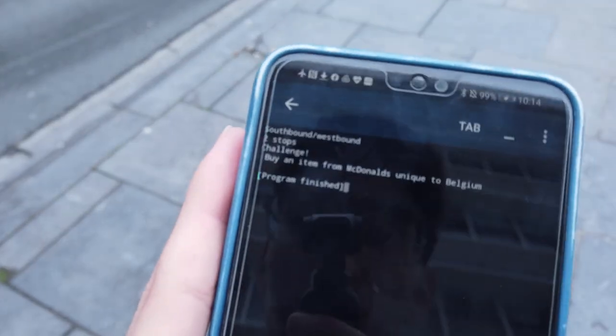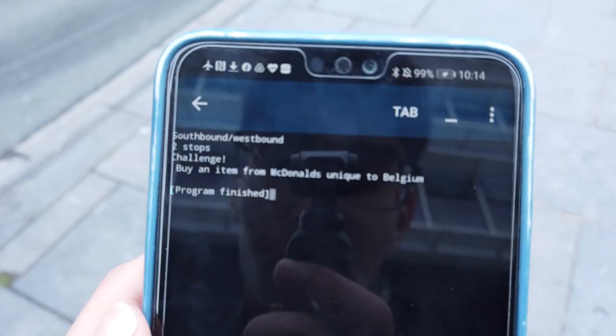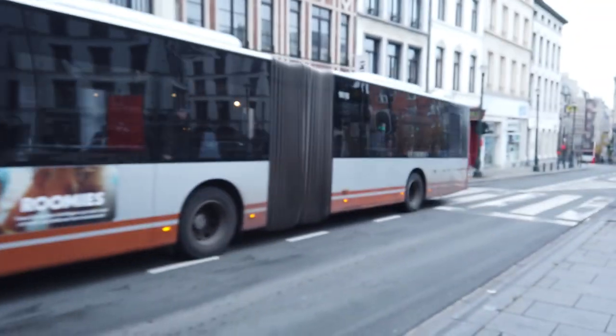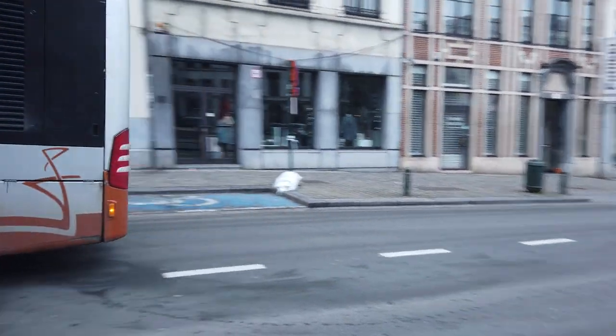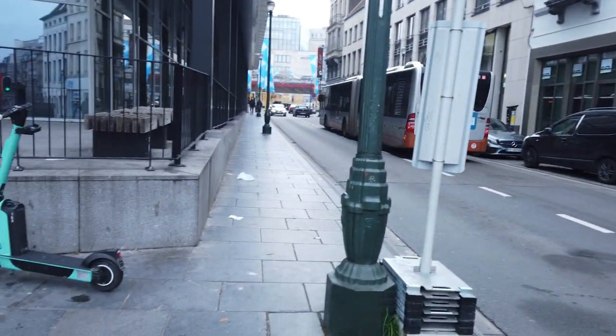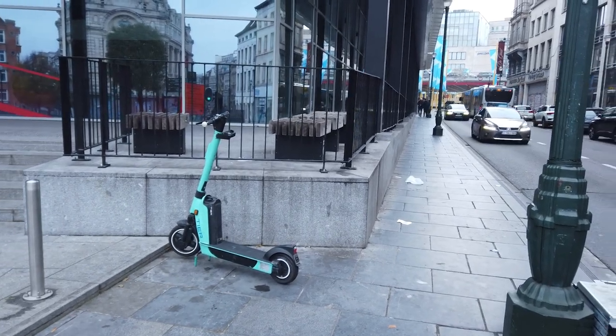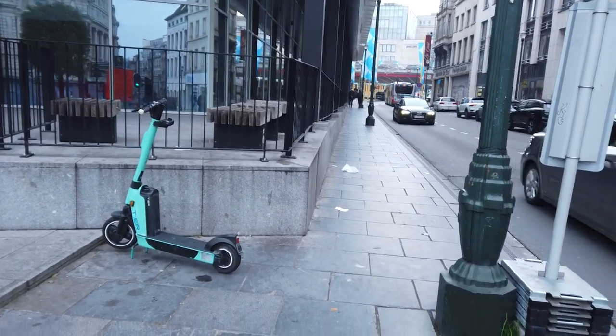Okay, moment of truth. Challenge: buy an item from McDonald's unique to Belgium. That is something that we need to accomplish by the end of today. We need to buy an item from McDonald's which is unique to Belgium. So if you see a McDonald's, let me know.